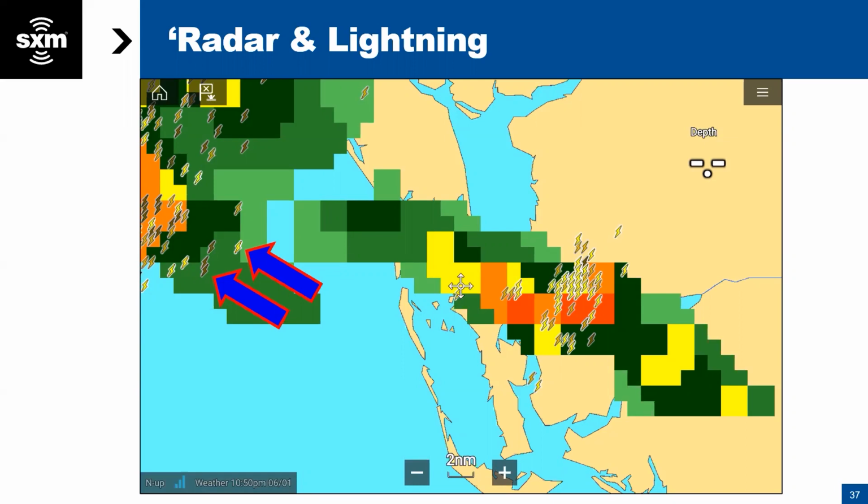And if you happen to notice that cluster is coming towards you, even though there's no precipitation there, because you can't see it, it may be just because it's out of radar range. But I always say, where there's smoke, there's fire. So for those of you that are out in the Bahamas, pay attention to this lightning information, because this could be telling you something that radar can't tell you.